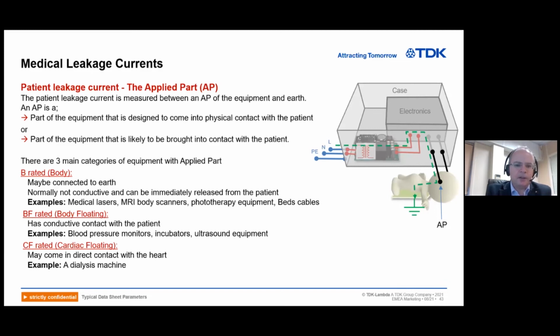The patient leakage current is slightly different. Here the patient is actually connected to the equipment, and this could be through paddles for ultrasound equipment or for blood pressure monitoring, that type of thing. And we have to limit the amount of current that can flow through to the patient. So again, we generally comply with a BF rating for that. But like I said, too much detail to go into today, I just wanted to make you aware of that.